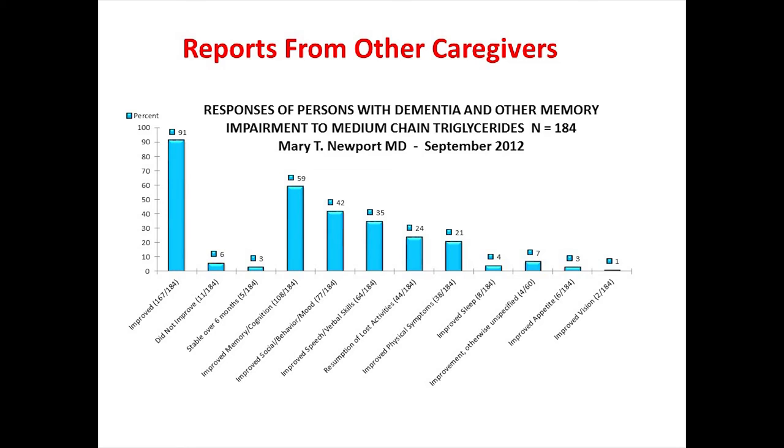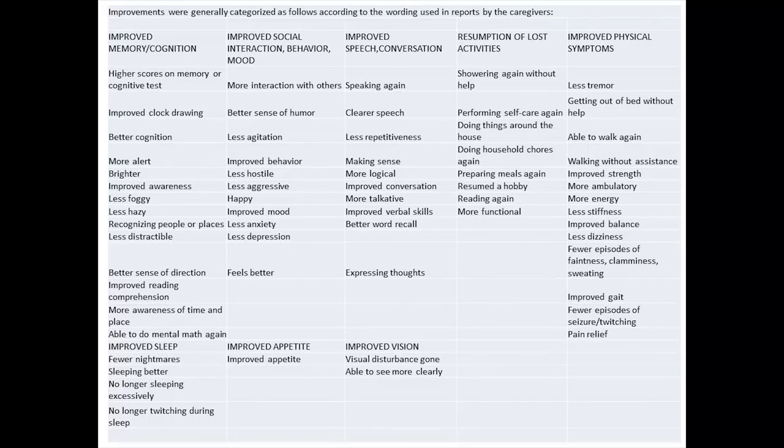The vast majority of the people who wrote to me, 90-something percent, had seen a response in their loved one. About 60% saw some type of cognitive or memory improvement, and about 40% some type of improvement in their social interaction, mood, or behavior. Many people saw improvements in their ability to talk and carry on a conversation, and even physical improvements such as we had seen in Steve. Now I have over 400 reports, and they're pretty much in the same vein. Those are just some of the verbatim phrases that people used, and I just try to categorize them. Like I said, it's not really a scientific study.